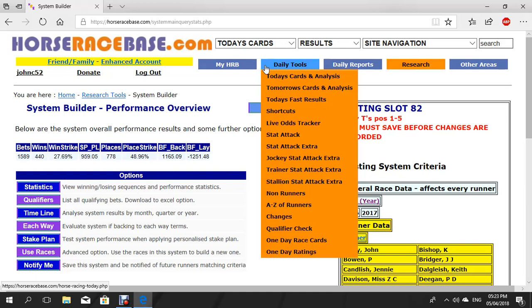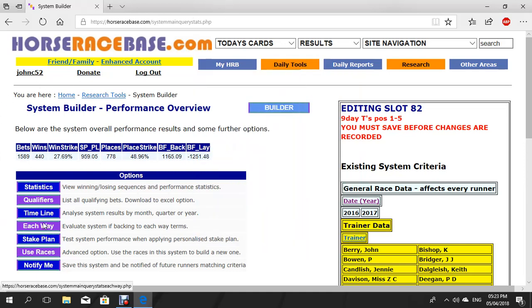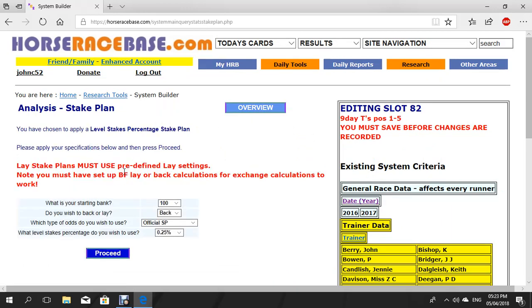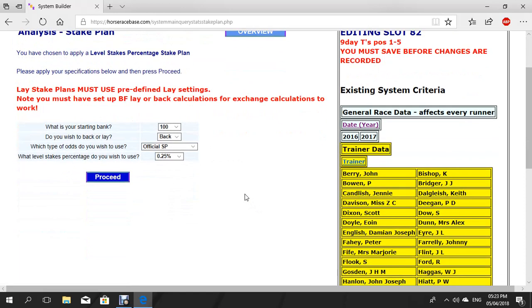Just bear with me for a second. Bank growth comes under this. We've done the stats. Bank growth comes under that stake plan. This you saw the other day. I sent you the screenshot, I think. But so let's look at this staking plan, the one I advocated in the report. Low risk stakes, high return winners.